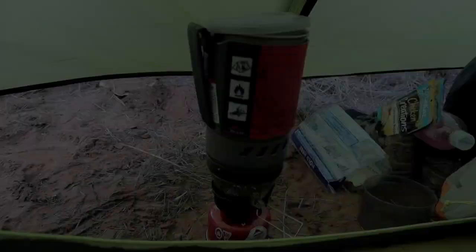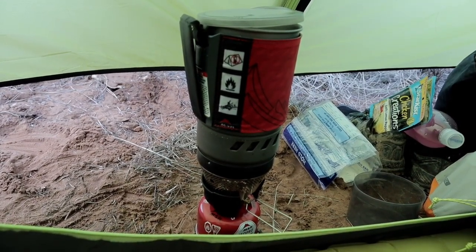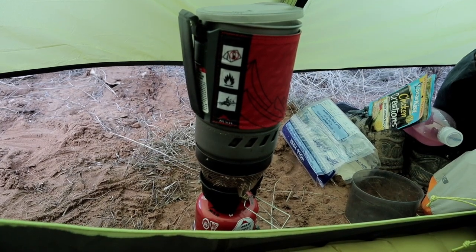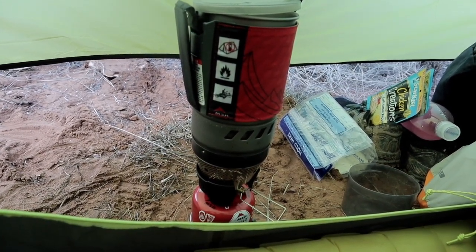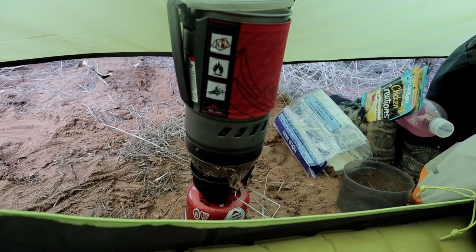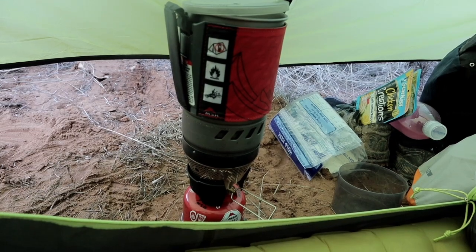Yeah? Yeah. All right, it's really windy, so we're in the tent doing dinner a little early. Got some instant potatoes in the bag right there that we're going to mix the chicken, some Starkist chicken there, into the potatoes. Should be a pretty good dinner. And a few movies afterwards.